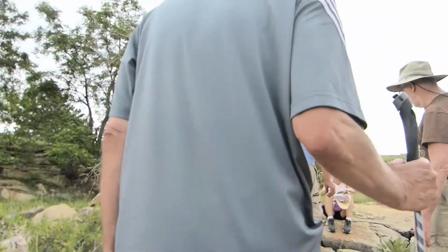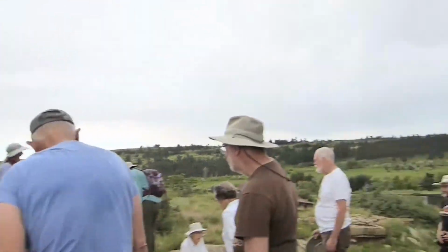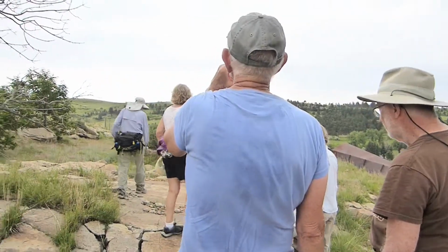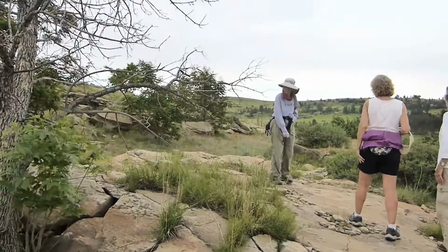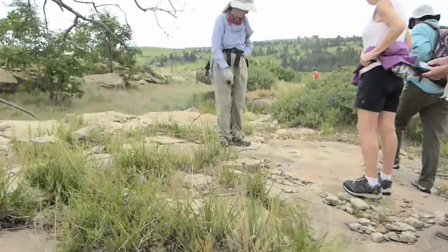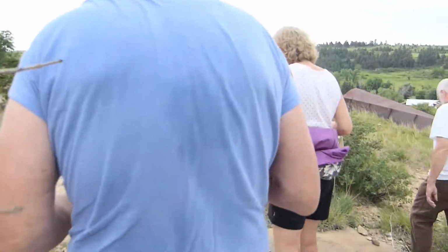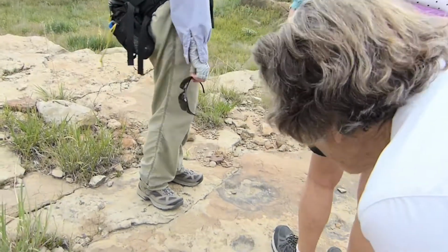Would that be lagoon or fresh or salt water? I think they're fresh. Now we're calling these tracks. And they continue there. There's a couple of there. They're not gray. I mean, maybe this was something else. Maybe, I don't know.